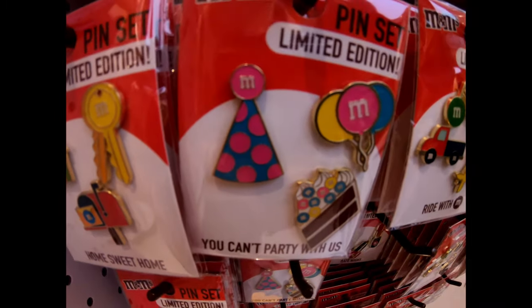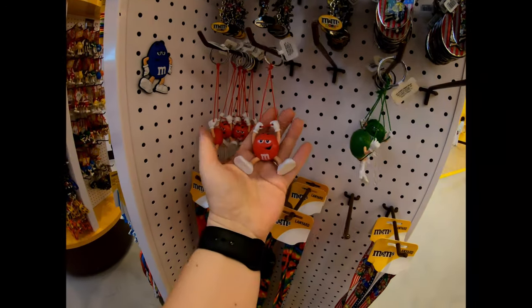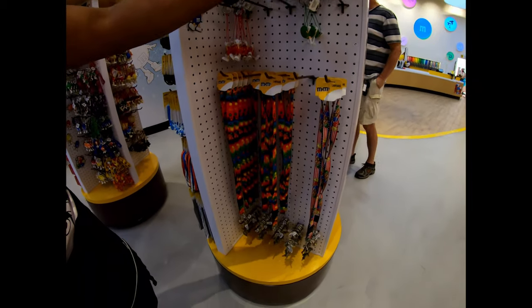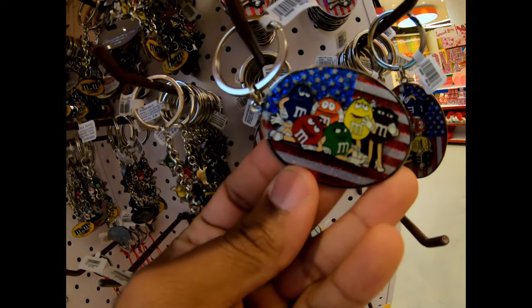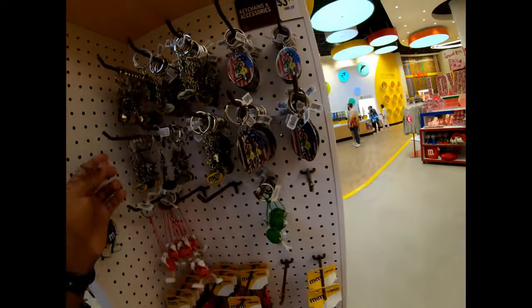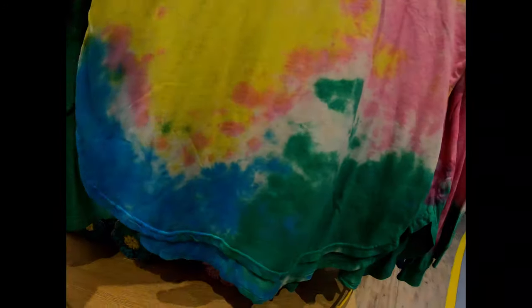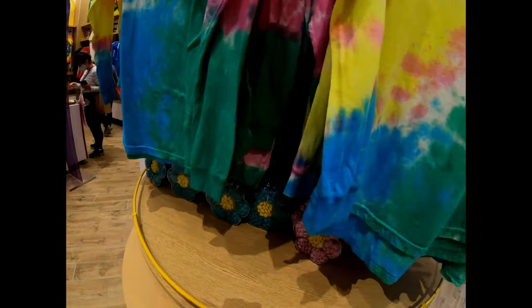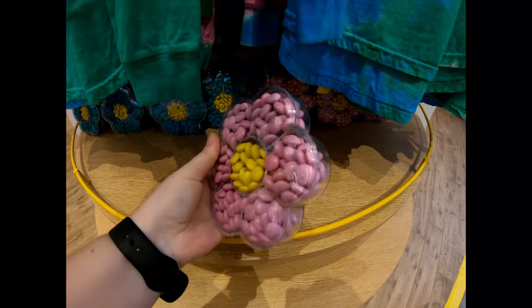Oh no, you can't party with us. Look, it's me and you again. You're like, get some. And I'm like, hey. I like this. Oh, look at that. It's the crew hanging out. See, red and green have a thing for each other for sure. I like these tie-dyes. They're all different. They're not the same. That's really cool. Oh, these are pretty. Very pretty.